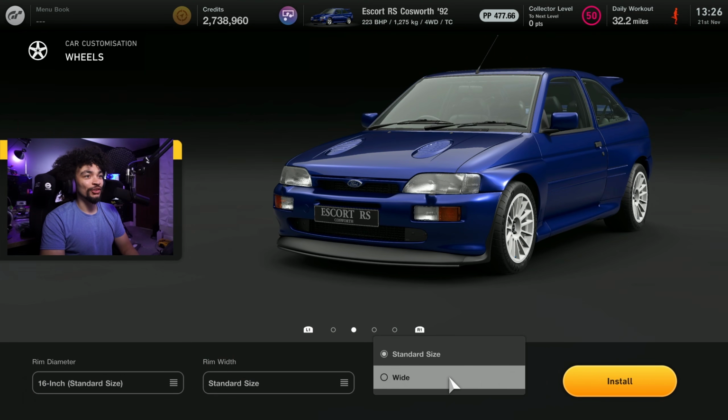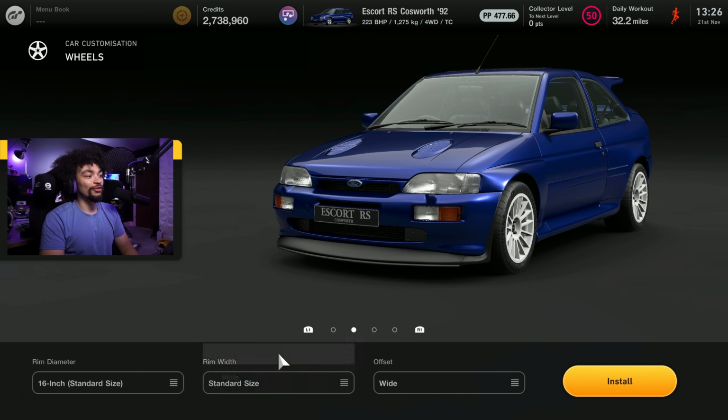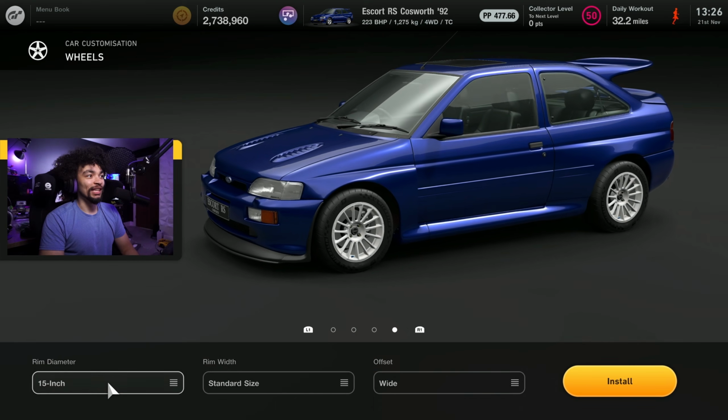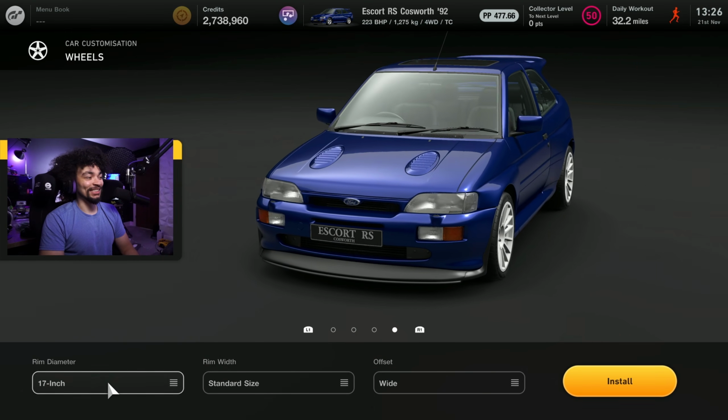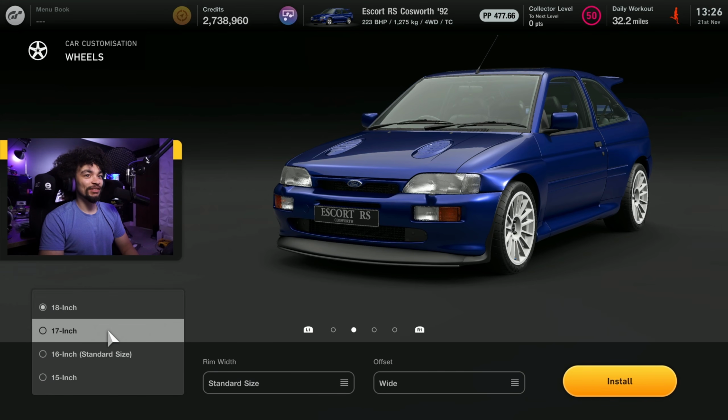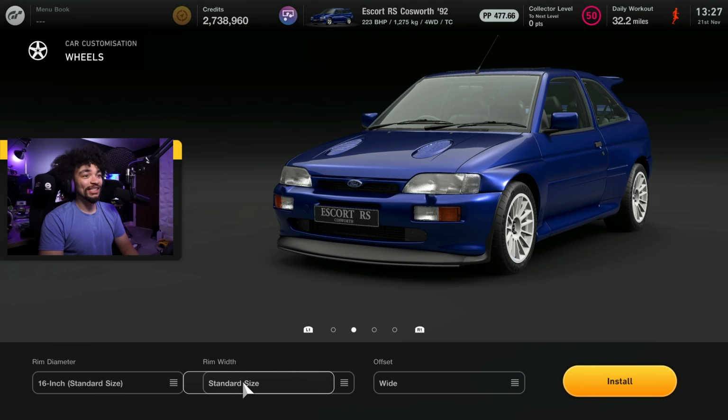It's kind of mental. We can get it even wider on the offset. We can stretch the tires if we want. It looks nicer being flat. We've got 16 inches from the go. Do I go down to 15s? Maybe. That's a lot of tire. There's a lot of tire. This is what it looks like on 18s, 17s. I think I'm going to stick with the 16s.